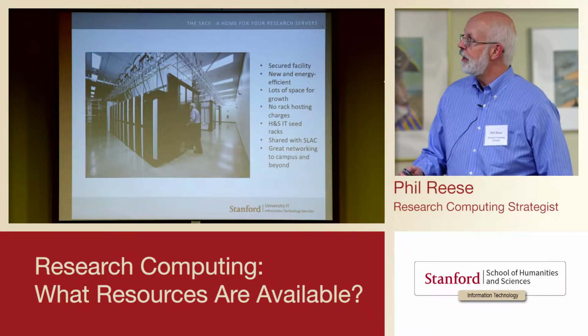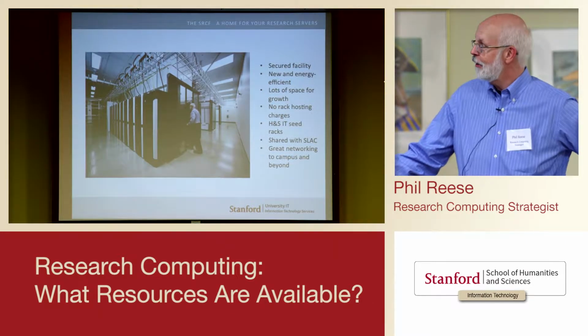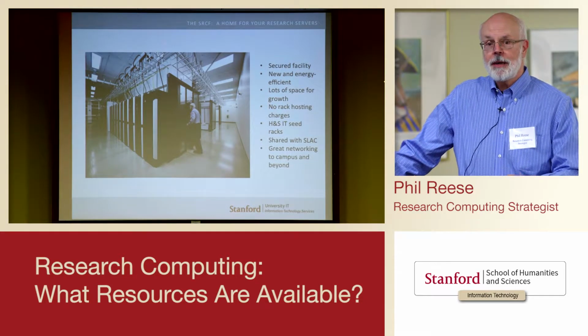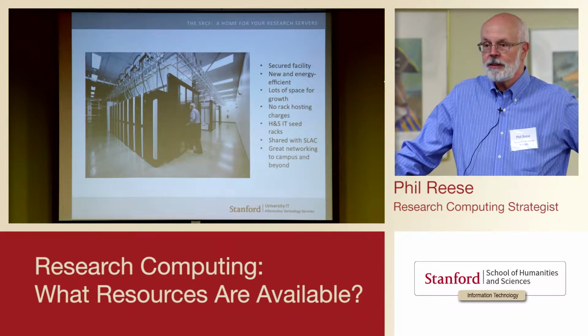So this is what the inside of the data center looks like. It's pretty modern, space age looking, and it is in many different ways. It's a building that's on the SLAC campus. It's a Stanford building on the SLAC campus. There's a lot of history of why that's the case. I'll hit the three top points.